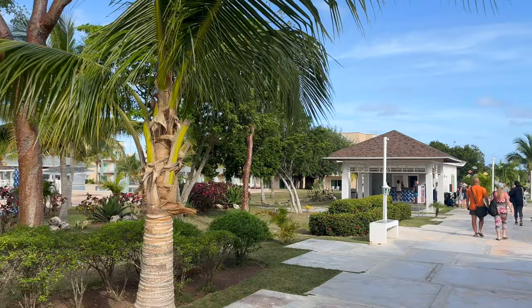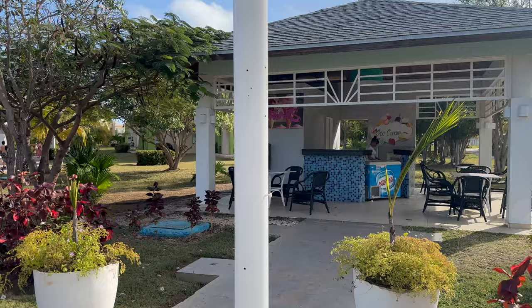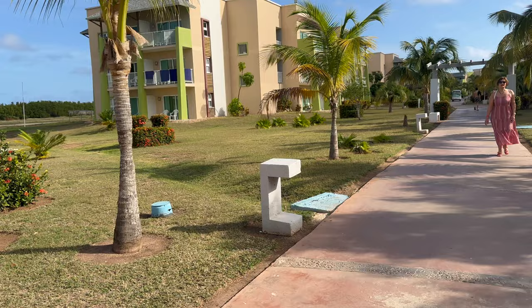There are some things that were included. I believe paddle boarding was free. We didn't do that. I wish I did. But then you can pay for other excursions. I believe they had snorkeling. You can rent boats, etc. But you should plan ahead if you wanted to do that. We were kind of, like I said, this trip was very last minute, so we didn't really plan much other than just relaxing, enjoying the beach and the pools.